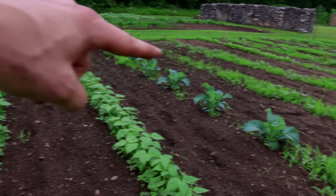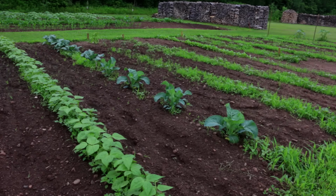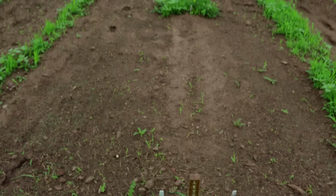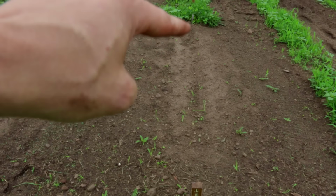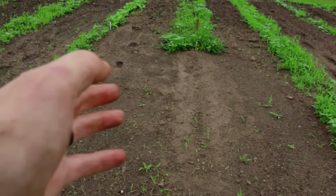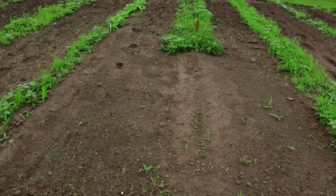We got cabbage, and there's some broccoli down on that end that's doing really well. This little spot here is our lettuce. We went back and reseeded some of this. We did get some back in there, but we're doing the very same thing with the dill. We're just doing sort of a wide row.